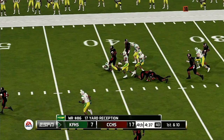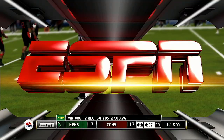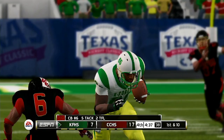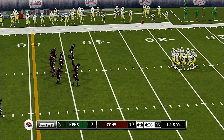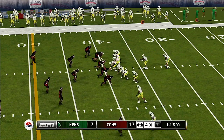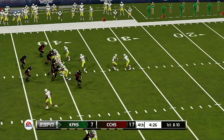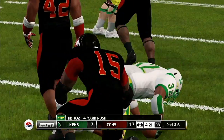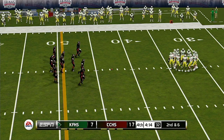Quick strike to the receiver. He's taken down at the 39. I credit the quarterback on that pass. He made a great read and delivered a very nice pass for the first down. From their own 39-yard line. First down. They'll give it off here. And they get nice yardage on that run. Gain of four on the play. That makes it second and six.